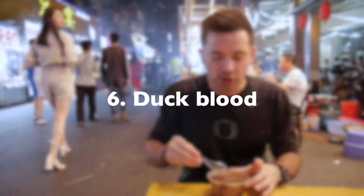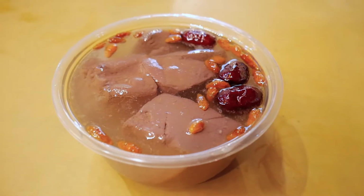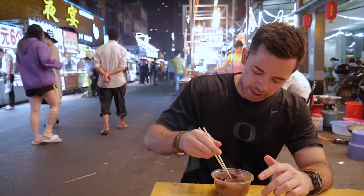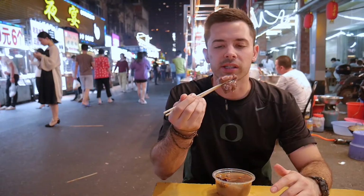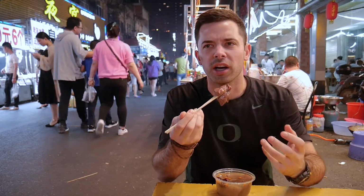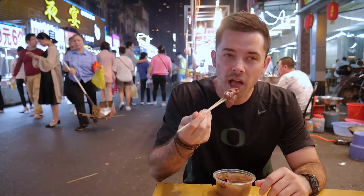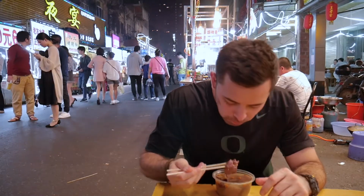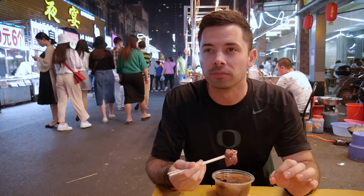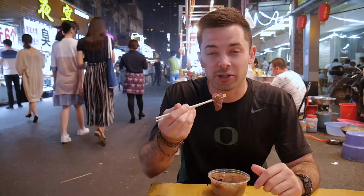All right, next up we've got some duck blood. And these will come in maybe like a cup with soup, and it's got cooked blood in these little cubes. Nice girthy chunk of blood. You can see it's kind of like gelatinized. Gelatinized? Is that a word? Kind of jellified, coagulated. We got a chunk of blood here. Not a lot of taste to it. Just a weird texture. Because it's that really jelly, mushy texture. Here's the blood.